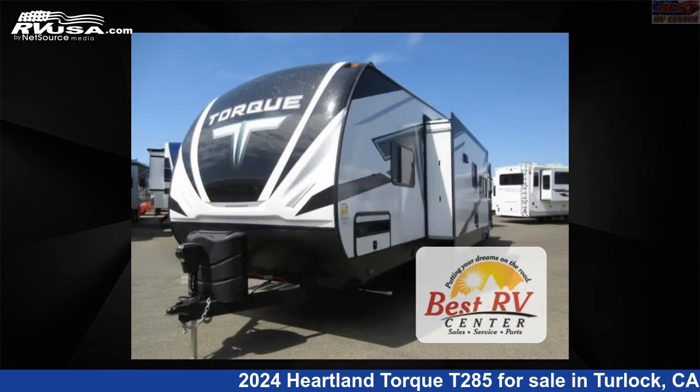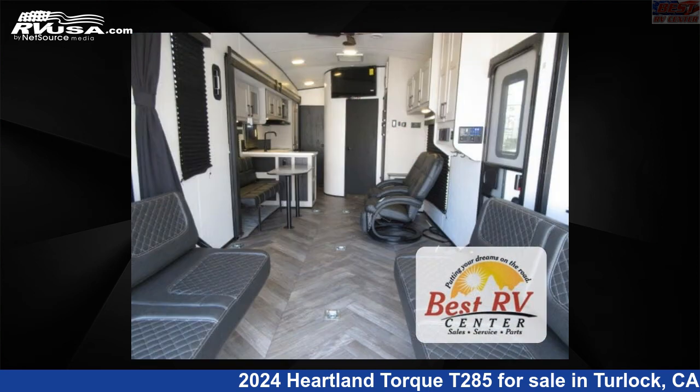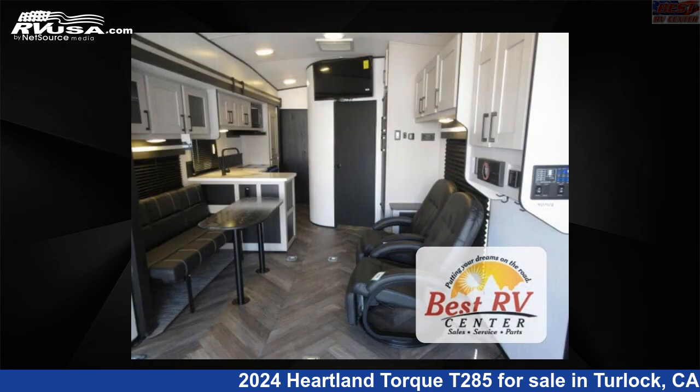This new Heartland is 35 feet 0 inches in length and features a Nola interior, sleeps 7, slideout, and 98 gallons fresh water capacity. The floor plan layout of this toy hauler features front bedroom, two entry, exit doors.